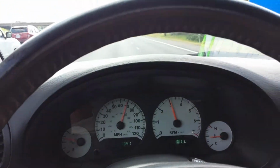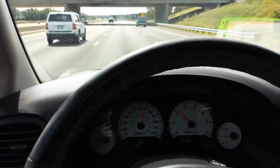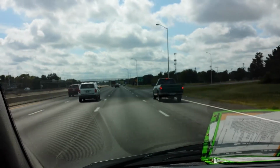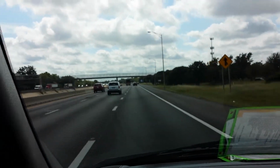Gets up to about 70 miles an hour, no problems. You can see the steering wheel is steady. It's not bouncing back and forth, so that's good. That's exactly what we want. I've got the cruise control set at 65. The cruise works good. And this van runs and drives down the highway darn near like a brand new van.